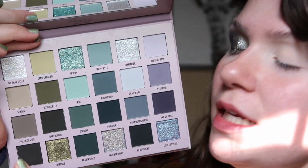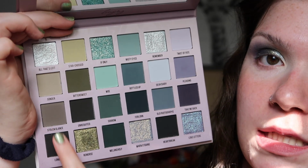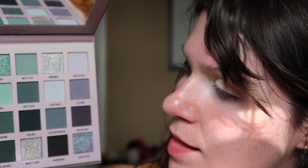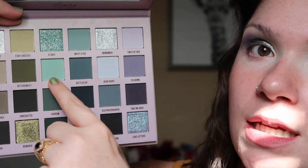Okay, so for the second look, I'm gonna do a neutral with a pop of mint. So we're gonna take Stolen Glance and Long Ago. Oop. Stolen Glance and Long Ago, those two in the corner there. That's gonna be our outer corner. And then eventually we'll work our way into, whoa, this bright mint, to be the inner corner. And we will go from there.